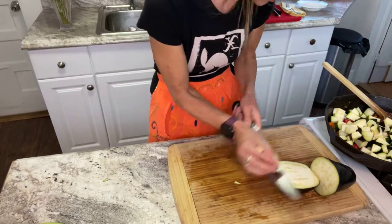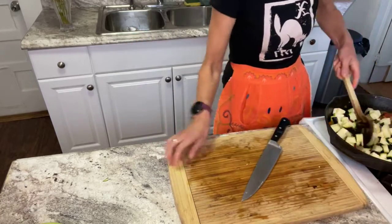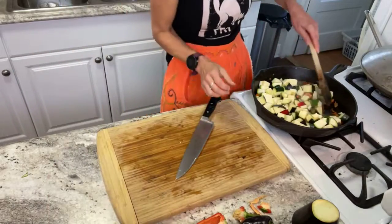All right, I'm not going to bore you. You can figure the rest out on your own, how to chop up that eggplant. So can you see this over here? It's just cooking away. There we go. Hope you don't fall over.